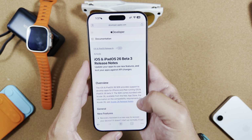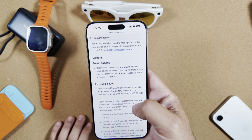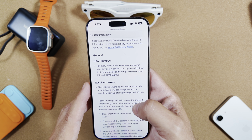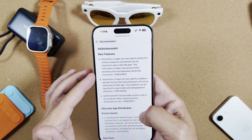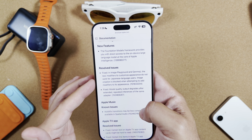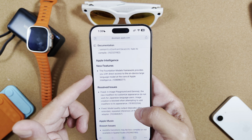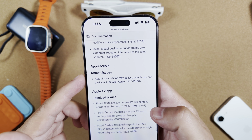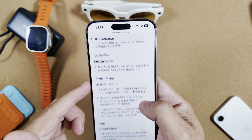But let's find the iOS release notes. Okay, it looks like we actually have a long list of new features. Recovery Assistant is a new way to recover your device if it doesn't start up normally. It can look for problems and attempt to solve them if found. Resolved issues. Looks like there's a ton. New features for ad attribution kits. Known issues for alternate app distribution, App Store, appointments. Apple Intelligence, new feature, the foundation model framework provides you with direct access to the on-device large language model at the core of Apple Intelligence. Resolved issues, there's a known issue with Apple Music right here. Auto mix transitions may be less complex or not available in spatial audio.